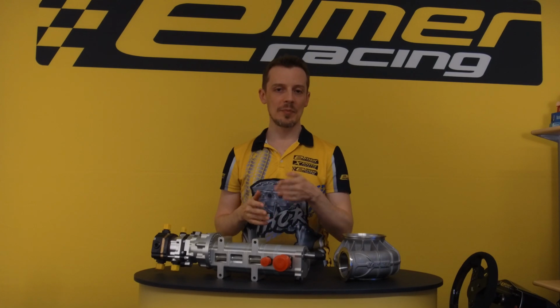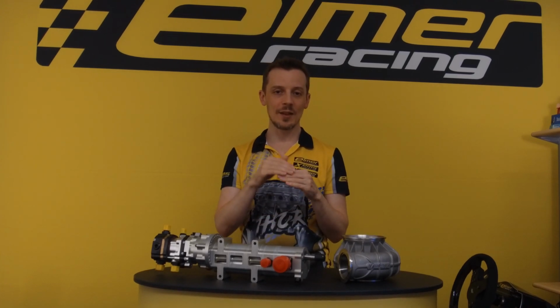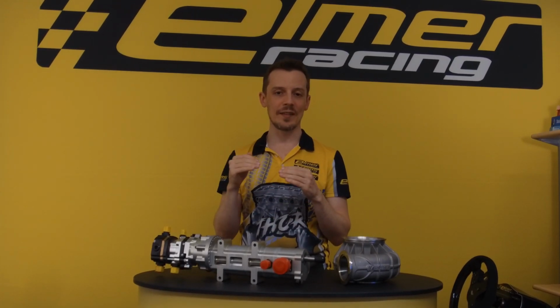And gearing the pump down again, they weren't able to achieve the oil pressure that they wanted. So they had a problem there that they needed to solve.